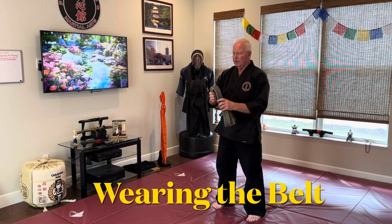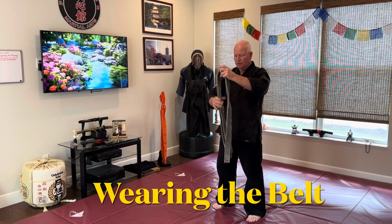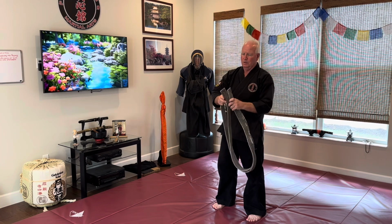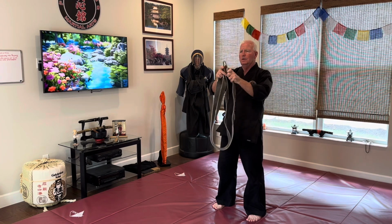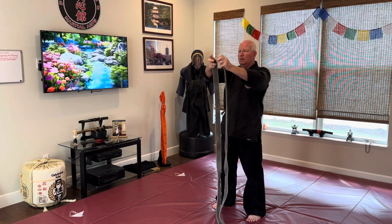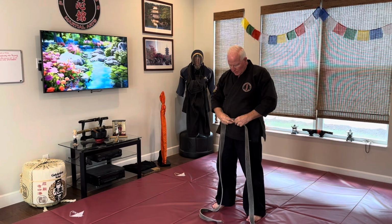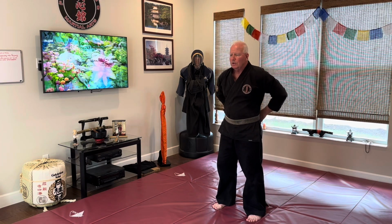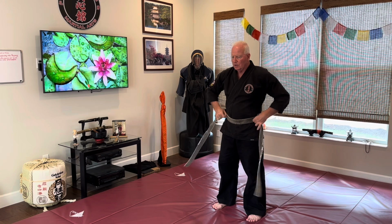When we wear the belt, we want to take the ends and put them together. That will allow us to find the center point of the belt more easily, as I'm doing here. The ends going together, and then the belt will be folded in half. I place the center point around my belly button, or my tanden, my center. I'm going to wrap it around, bringing both ends in front.